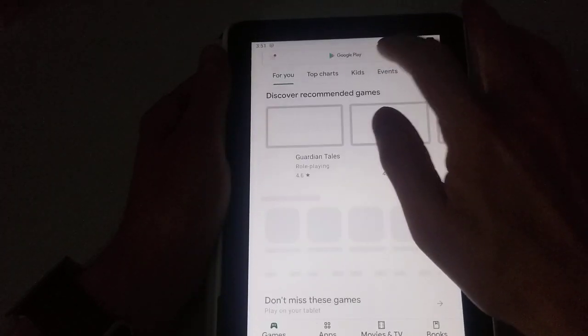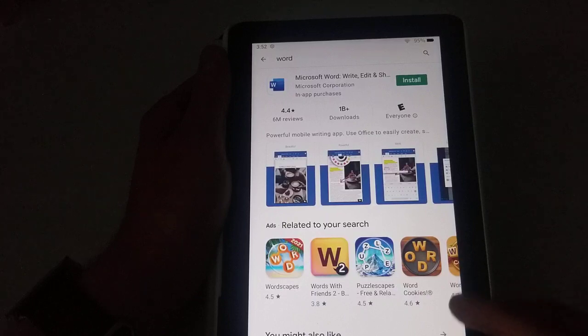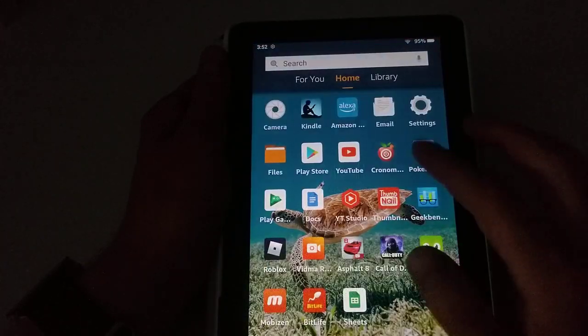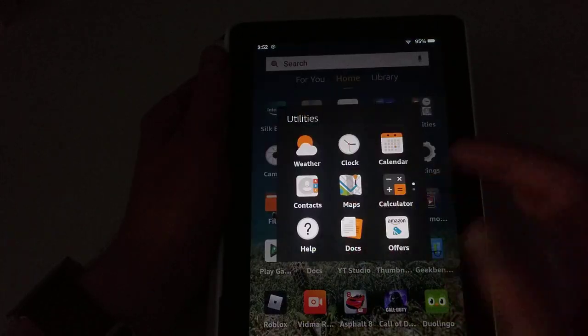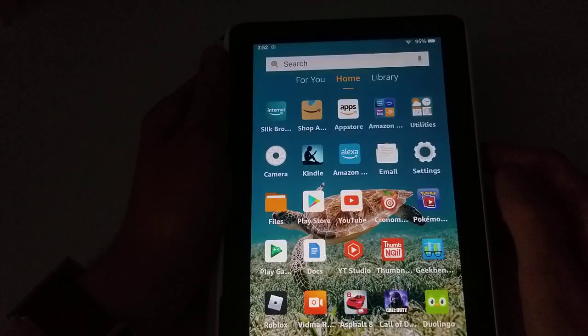You can get the actual apps. So there's Microsoft Word. But if you just don't want to get that, you just want to do something very quick for whatever reason, just go into your docs here and you can get them from there. Then you have them stored on here.